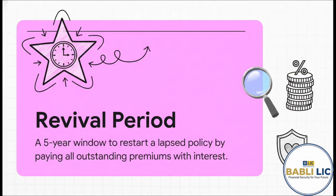And what if you miss the grace period and your policy actually lapses? Well, you get a very generous 5-year window to bring it back to life. All you have to do is pay the premiums you missed, plus some interest, and just like that, your savings and protection plan is right back on track.